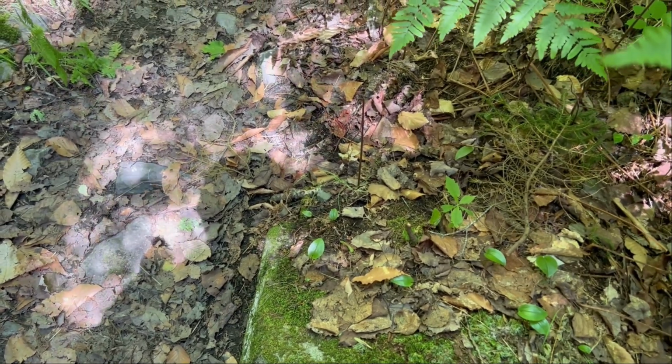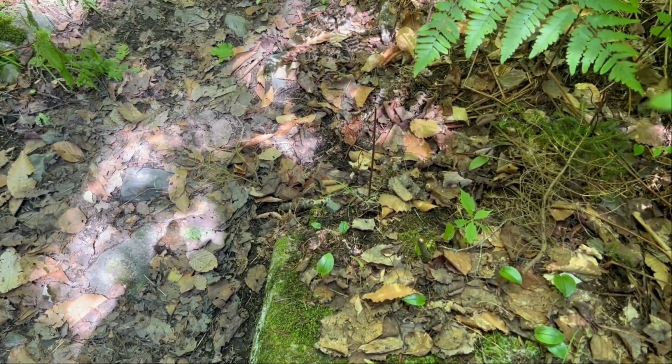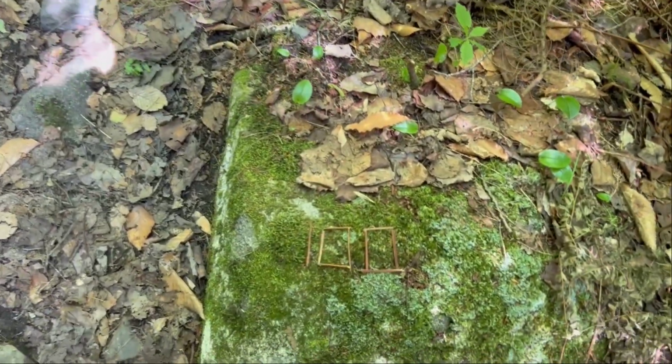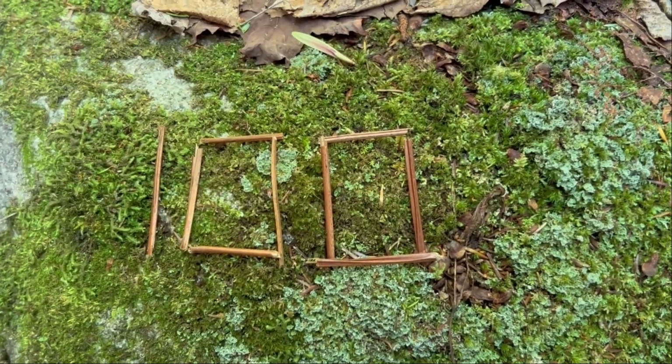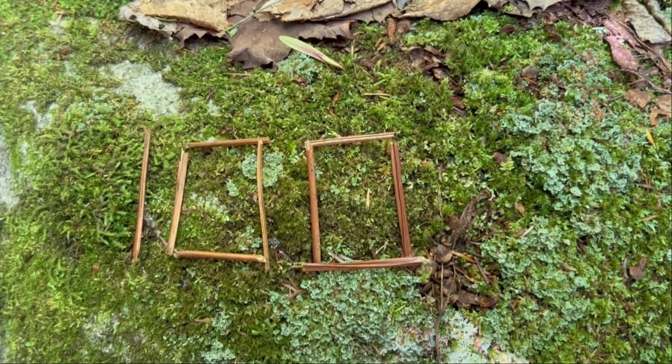Well, I'm at 100.9, and I tried really hard to nail the 100-mile point, but I went past it. But anyway, I'm going to go ahead and commemorate this anyway. So there it is, 100 miles from the top of Mount Katahdin.